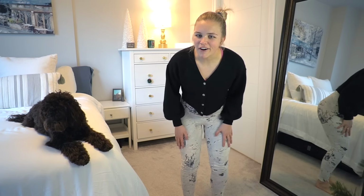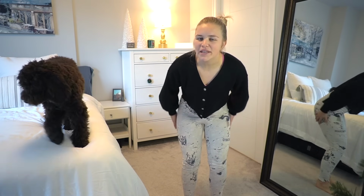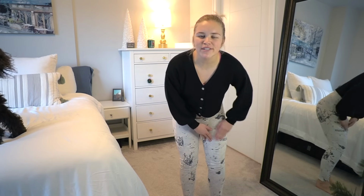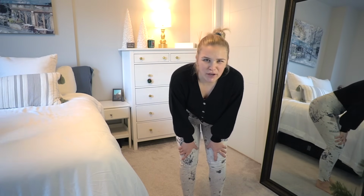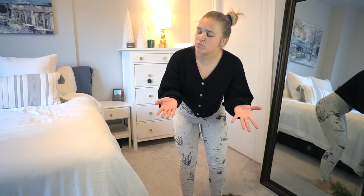Honestly, putting these back on after not wearing them for a while did make me like them a little bit more, but at the end of the day, they're still just not great for working out. It feels as if these are lined. They would be better for skiing or snowboarding, something like that, not for going on a run, hike, whatever. I don't know. Maybe that works for you, not for me.